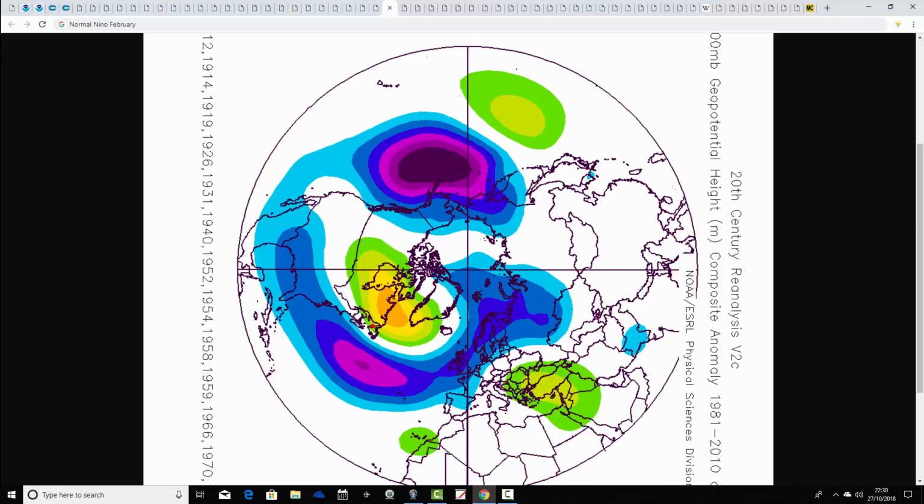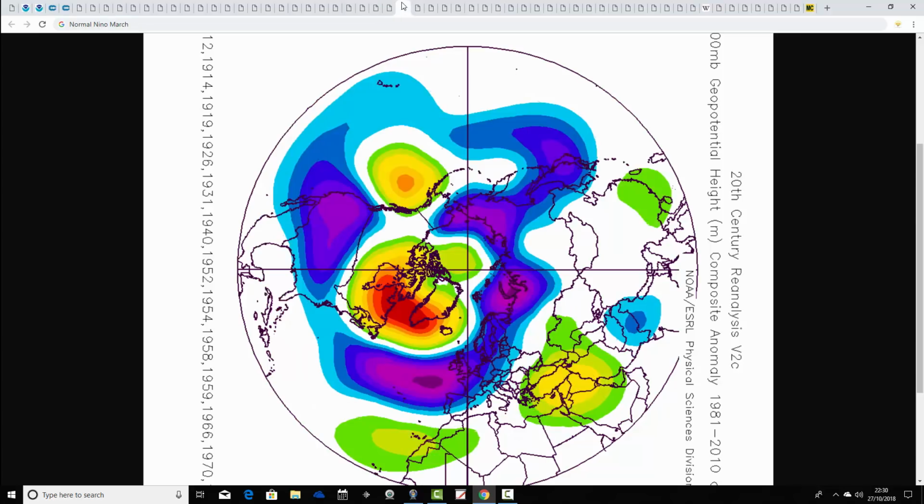As do the Februaries. The Februaries also have a blocking signal to the south of Greenland, but we get the below average heights coming through the country and overriding that blocking. It's not really until we get to March that you could say we probably do have the greatest chance of cold weather. We do see a big strengthening of the blocking signal in March, with high pressure setting up around Greenland, and then the below average heights are underneath it, and that has the greatest chance anyway of being cold.